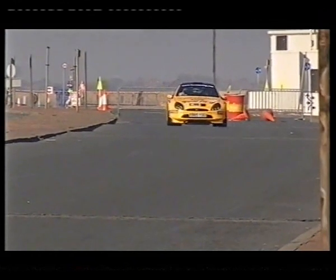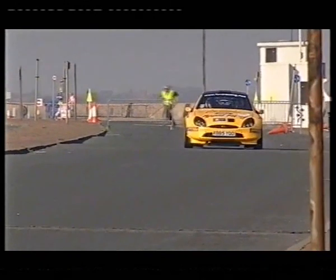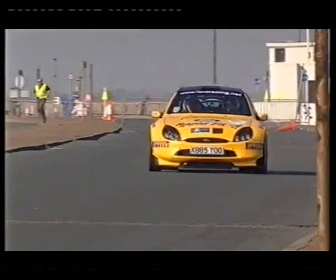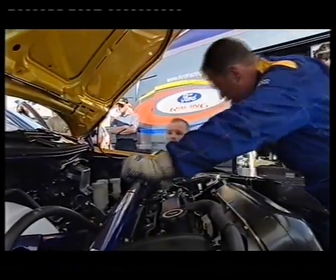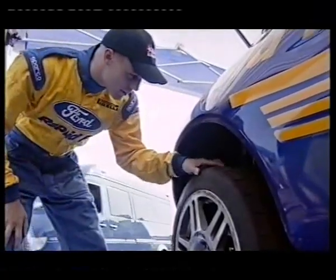Scattering the oil drums, shortcut or not, Rowe was still 2.2 seconds behind Dale after the opening 2 stages. But back in the service area, Rowe reckoned there was more to come from the Ford, if not from his first set of tyres.